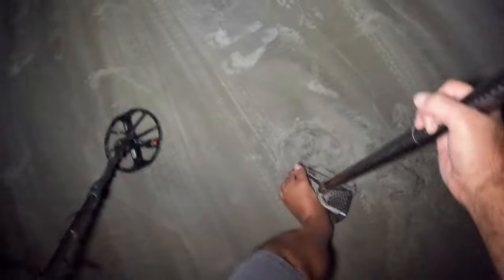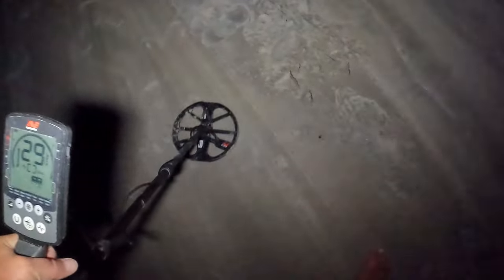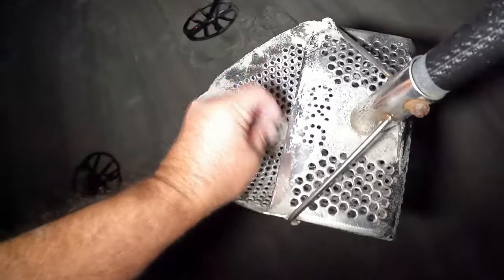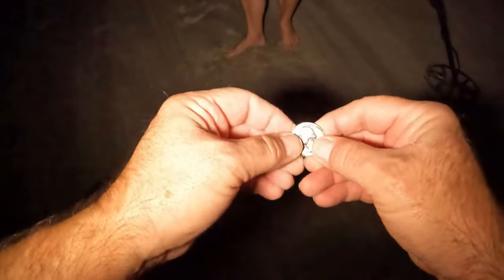I'd say I've got a 29 right there, off to the one side. All right, how about like that? Where is it? It's in this piece, isn't it? I think I see it poking out right under there. Thought I saw it. Oh, there it is. Found a quarter. Well, good. Yay. Woohoo. Well, first decent coin on the board.